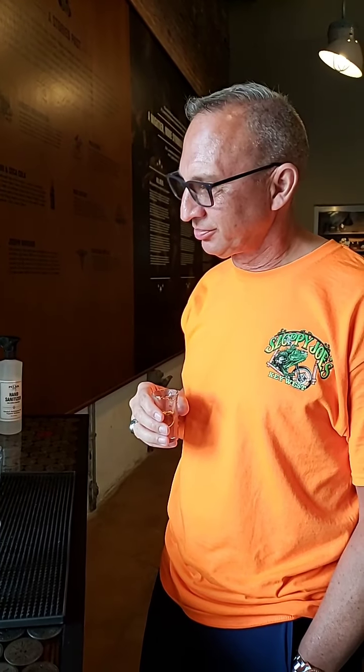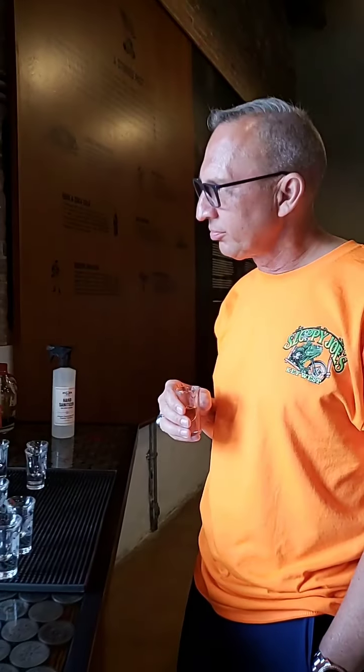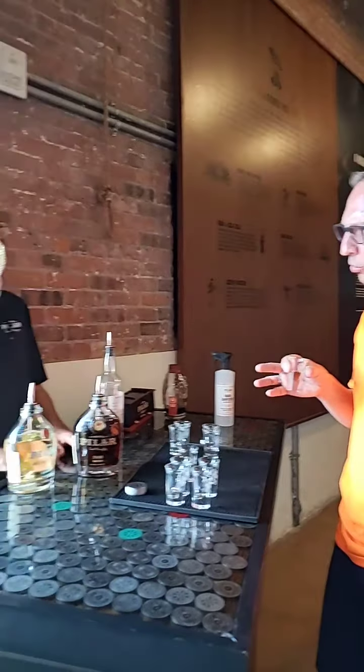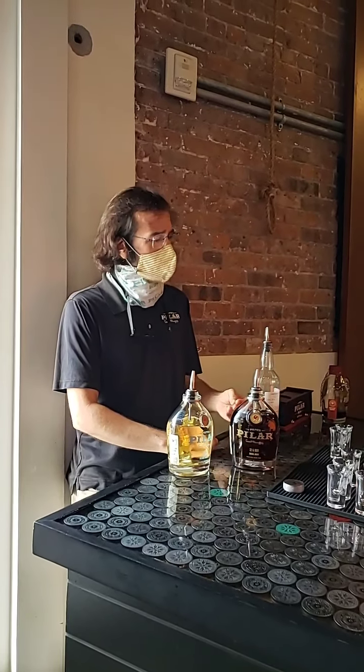I've heard a lot of people tell me that they get hints of cinnamon with this one, or cocoa, or caramel, whatever you want to say. Maybe a little oak or walnut or something. Absolutely. And me personally, it reminds me of a sweet maple bourbon. It's got that smokiness to it, it's got that sweetness to it.